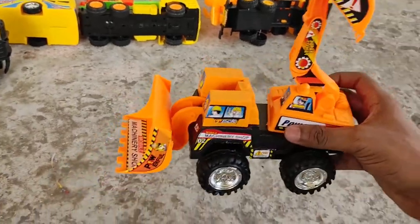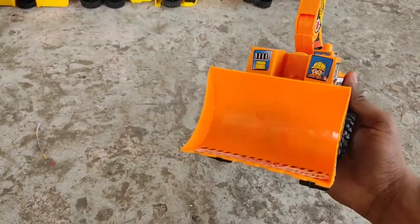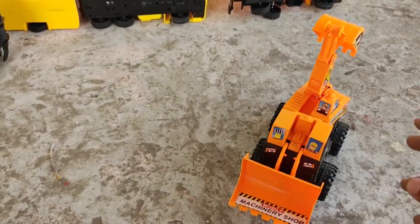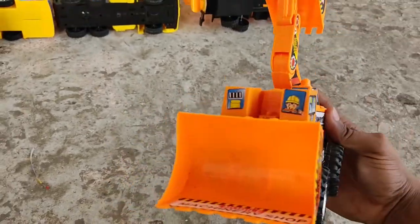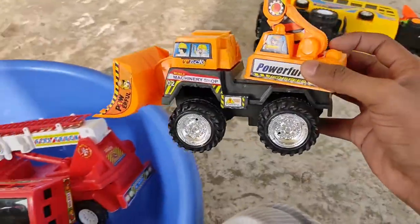Excavator, powerful hybrid vehicle. Wow, look at the size, it's foldable. Wow, it's foldable, it's very nice looking, yellow and powerful hybrid vehicle. Wow, nice.